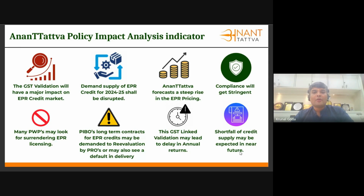PIB long-term contracts of the EPR credits will be disrupted, and it has to be a realistic re-evaluation done by the brand owners and the producers as well, because the PWPs are actually facing the heat. For them, the team size and the expertise are not as large as invested by the producers and the brand owners. It's a time that the stakeholders need to take responsibility equally by empowering this segment of the people who are engaging with the rag pickers to ensure that the sustainability goals of the producers and brand owners are achieved.